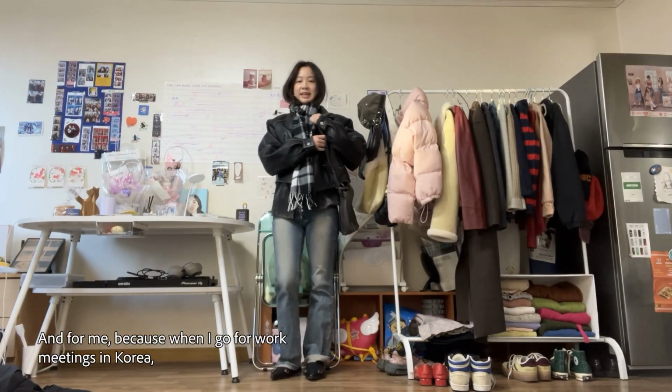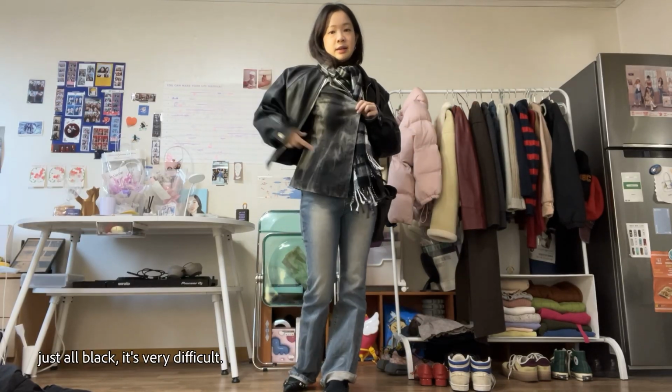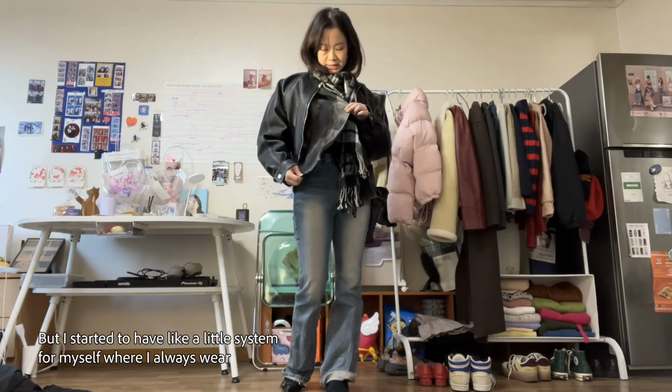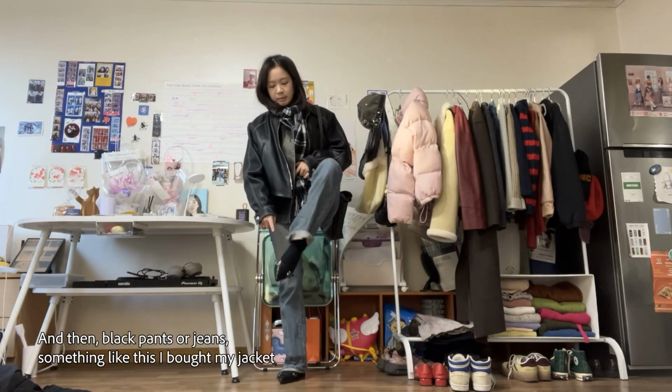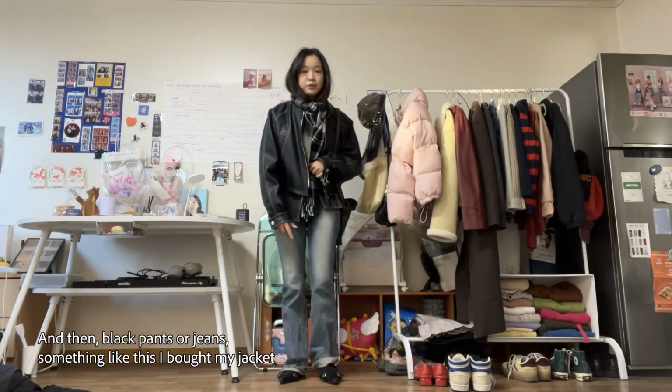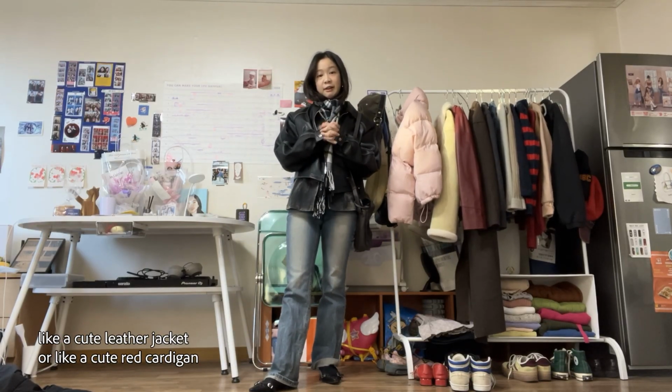And for me, when I go for work meetings in Korea, wearing formal outfits while keeping it winter, while not being just all black, is very difficult. But I've started to have a little system for myself where I always wear a black padding, so I'm not too much, and then black pants or jeans, something like that. But my jacket would be something interesting, like a cute leather jacket or a cute red cardigan. So this is something you can consider.